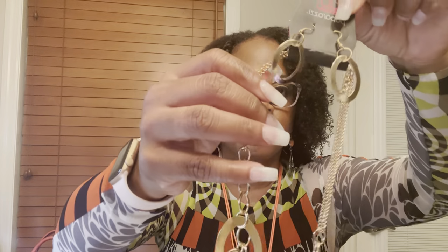And if you like this one with the earrings, I'll show you a little bit up close, it's smooth right there. This one is called a golden spell. I love this one. I have it. It is very, very pretty. It's a lightweight necklace. It's not heavy.